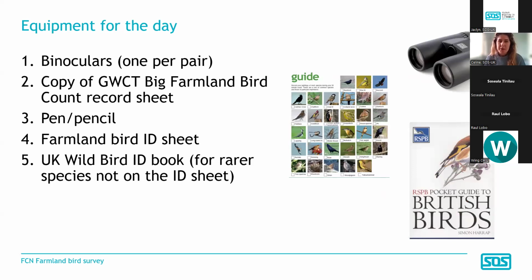So equipment for the day, I believe Lincoln, the staff should already have the equipment. So binoculars, we suggest generally one per pair of students is great. So having some binoculars means you can see much further away. You can sort of scan the landscape and see what bird species are flying or landing in different areas.